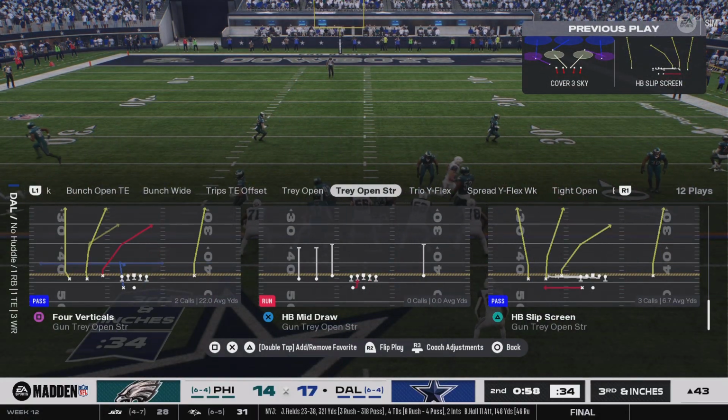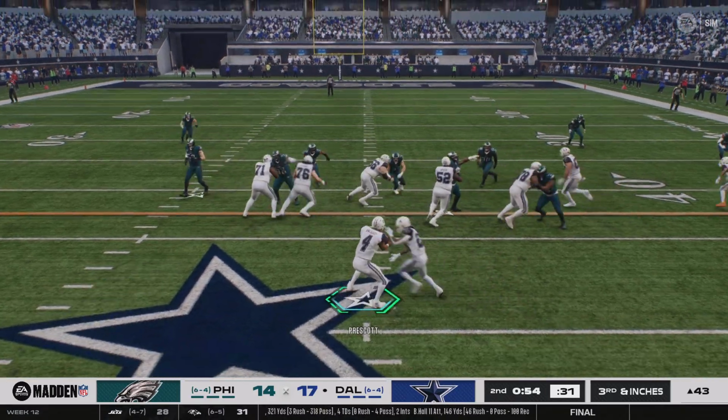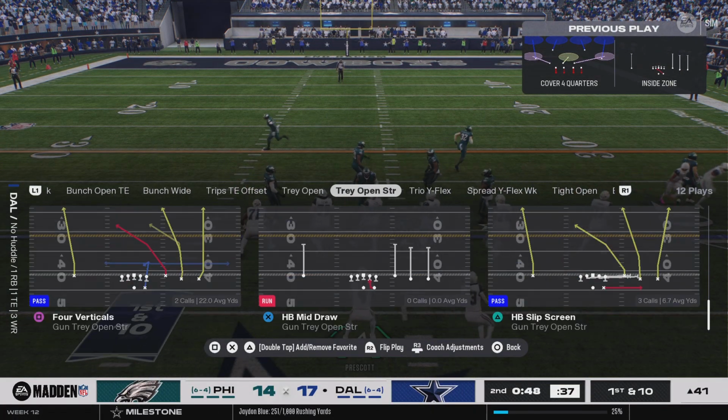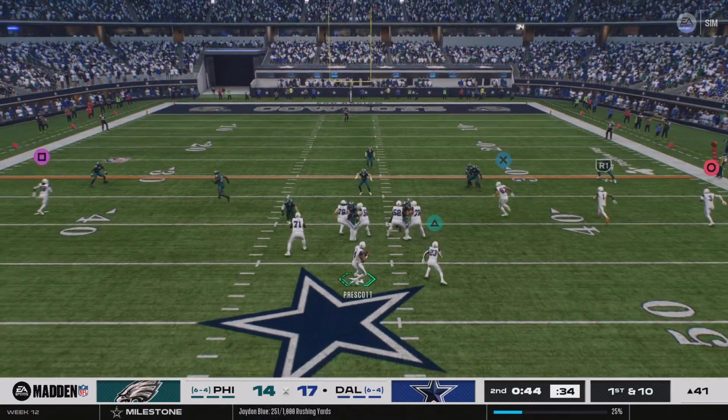Prescott trying to get his guys to the line. On 3rd and short, they go with blue. And a nice job. They pick it up. 1st down. The march continues. They're at the 41-yard line.